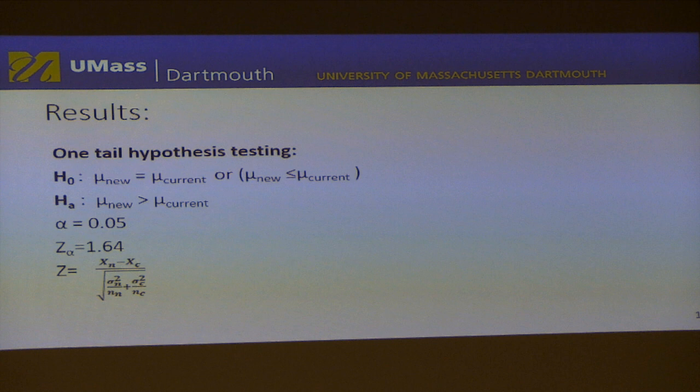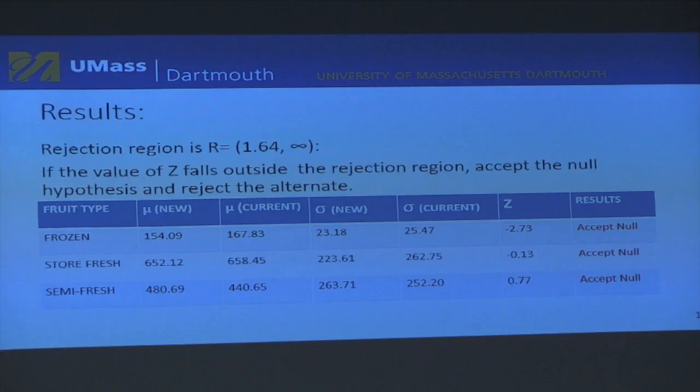We used alpha 0.02, which is a standard, and we did a one-tailed z-test to test our hypothesis. And using z-alpha, we found our rejection region, which is from 1.64 to infinity. We calculated our z-score for each of the fruits that we used, and all our z-scores shown in the z column are also outside of the rejection region, which means that we accept the null hypothesis. So based off the pilot test data, our hypothesis concludes that there isn't enough evidence to conclude that the new design is better than the actual design.